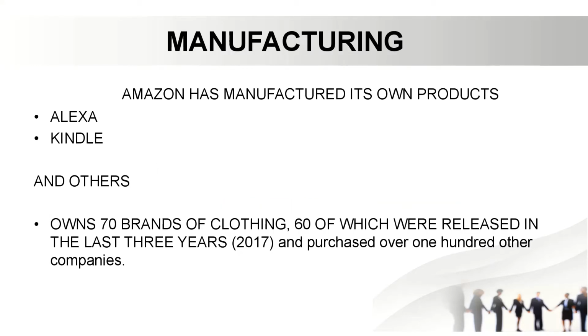Amazon has manufactured its own products as well, such as Alexa, the virtual assistant, and the Kindle ebook reader, not to mention a few others. On top of that, Amazon owns about 70 clothing brands, 60 of which were released within the last 3 years, and has bought over 100 companies throughout the world.